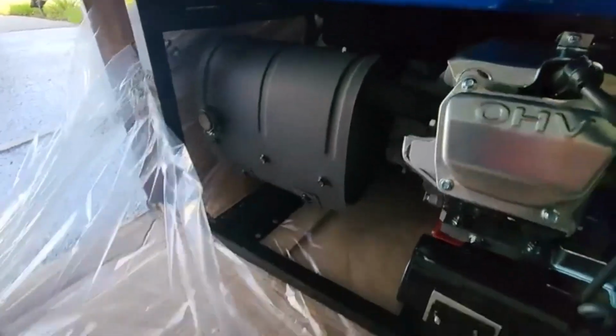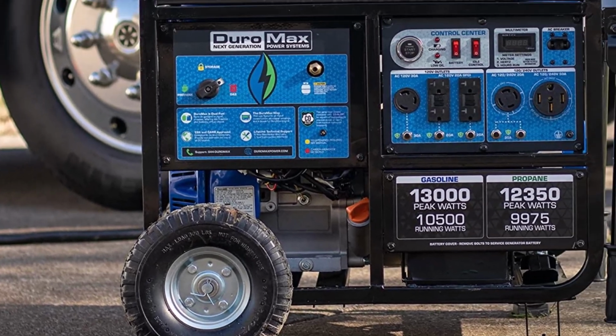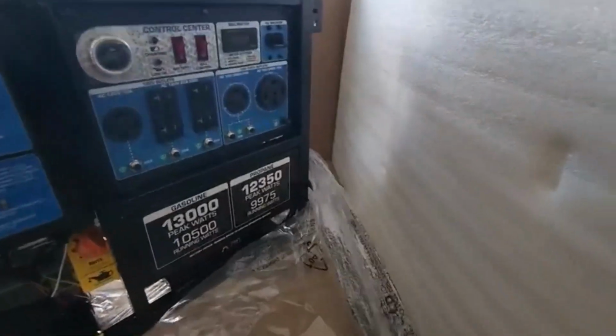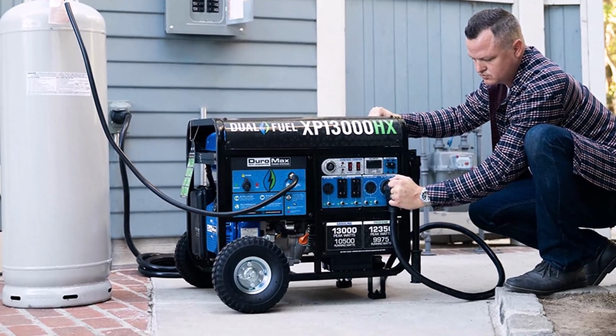Pros: powerful 13,000 peak watts and 10,500 running watts for heavy-duty power needs. Dual fuel system for flexibility in fuel choices and extended runtime. Comprehensive panel design with multiple outlets for versatile power options. Reliable and efficient 500cc Duramax engine. Electric start for convenient and quick operation. Cons: the generator may be noisy during operation, especially at higher loads.